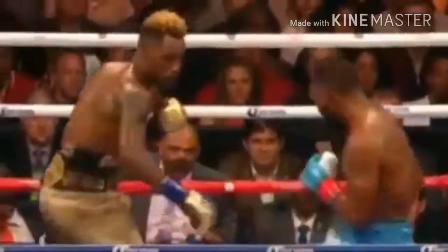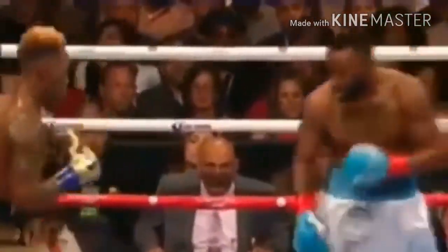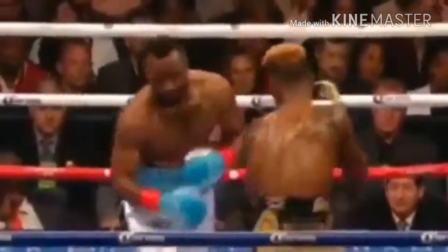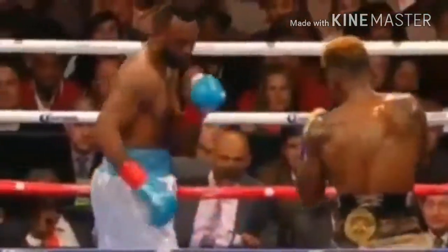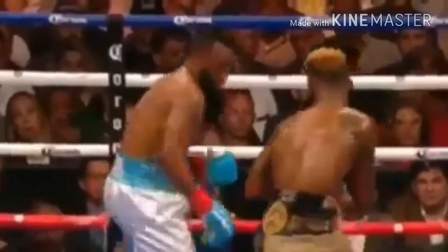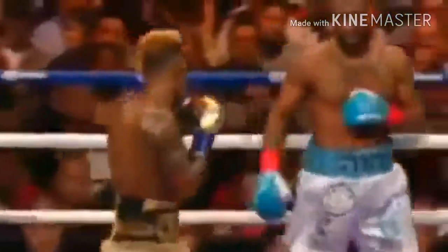Trout doing a good job of making a lot of these big shots miss. Look at Charlo now from the southpaw stance. Yeah, he said that in training he switched a number of times and he might do it in the fight, but that was brief, obviously. Trout is doing a good job of making a lot of these shots miss, but again, if he doesn't make Charlo pay, Charlo will have no fear of continuing to throw these big shots. You've got to make a guy second guess. He's too confident right now.